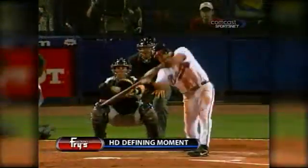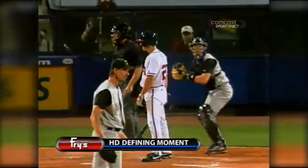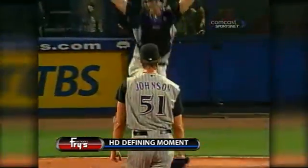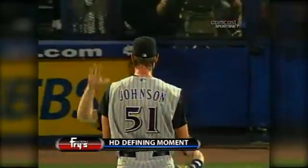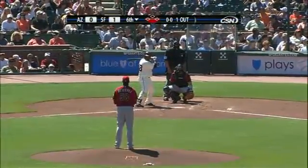We go back to that day in Atlanta when Randy Johnson against the Braves spun an El Perfecto, second no-hit game of his career. This one absolutely perfect. 27 up, 27 down. And was mobbed by his teammates. A great memory.